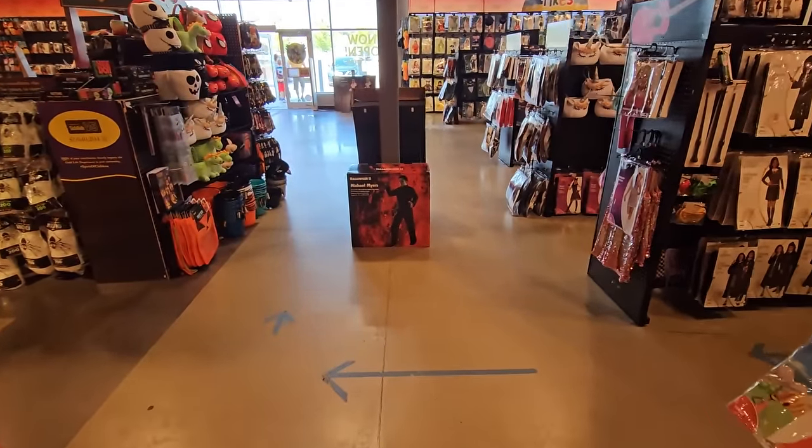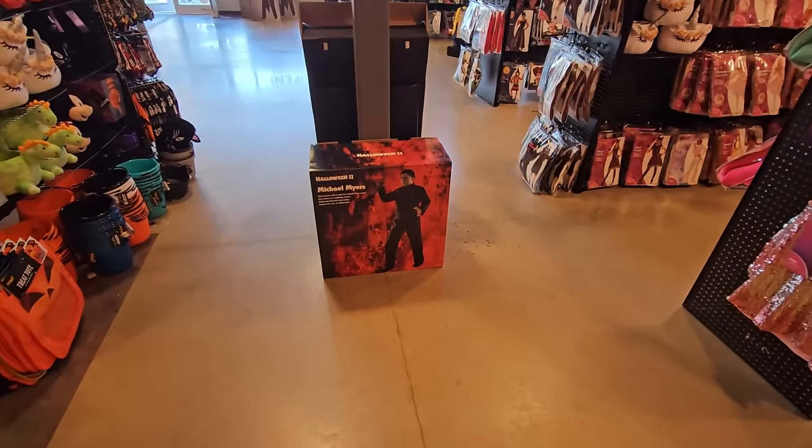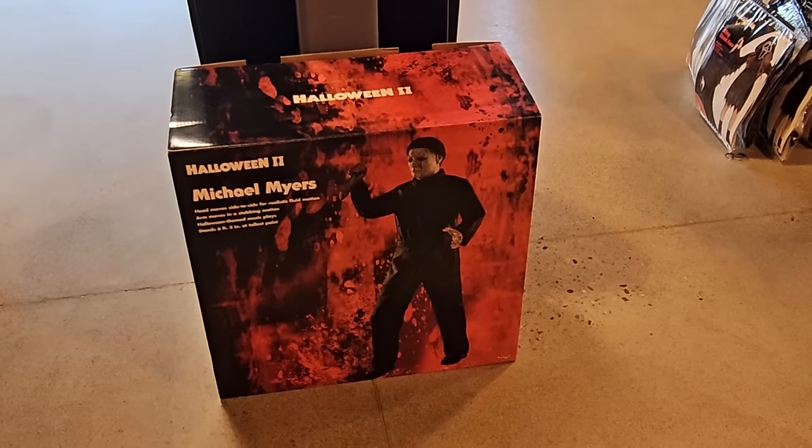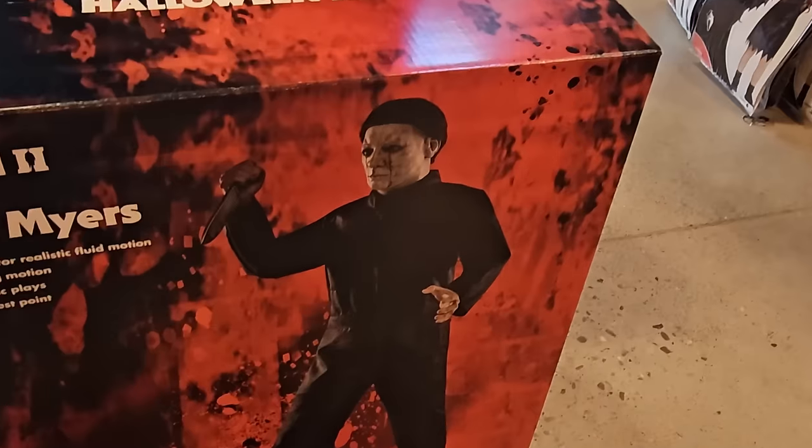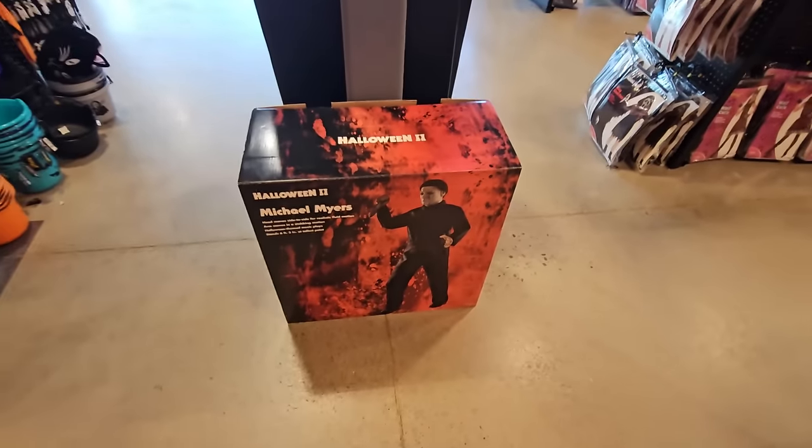Holy crap. And I just said I haven't seen it in any stores. Here it is, the Michael Myers animatronic, brand new for this year. That's the one that I just said that mask over there looks like the new animatronic. I must not even have come over here on this side of the store because there he is.